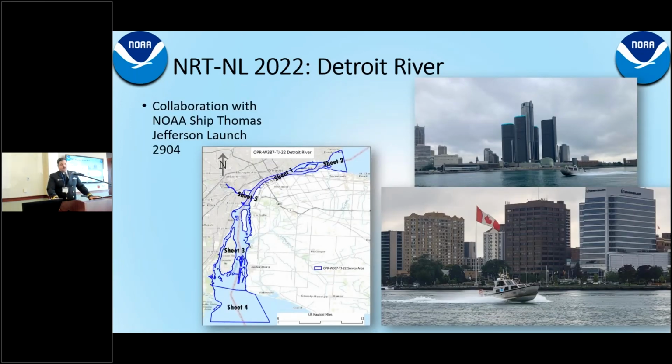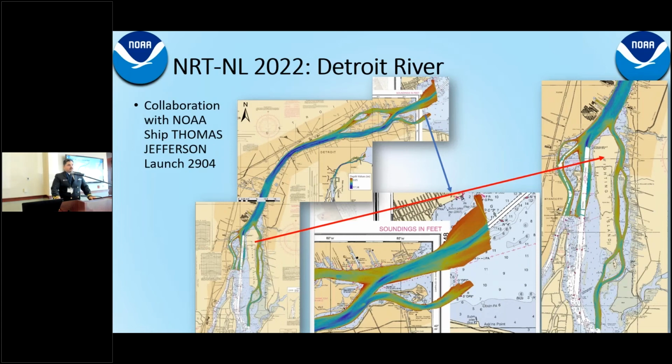So the Detroit River, this is a pretty neat project, a collaboration with Thomas Jefferson, Launch 2904 and 4 of their personnel. So you can see kind of the sheet layout there. We were originally anticipating sheets 1 and 2 we would be able to complete. Obviously, there's a lot of work having the entire Detroit River there. But we were able to actually exceed that goal. So, we didn't really lose too many days to weather or mechanical problems.